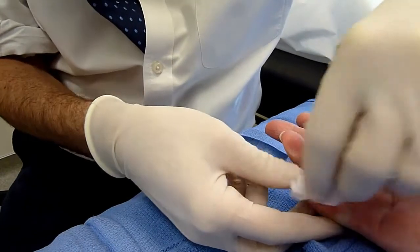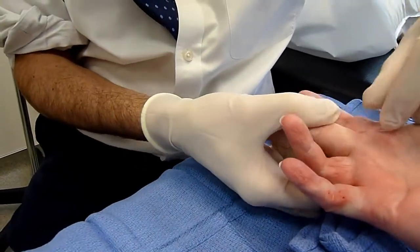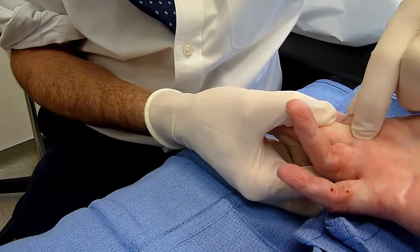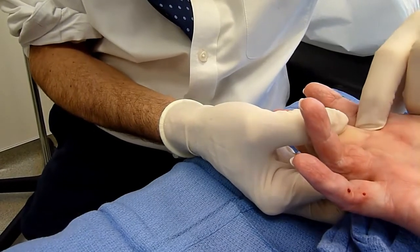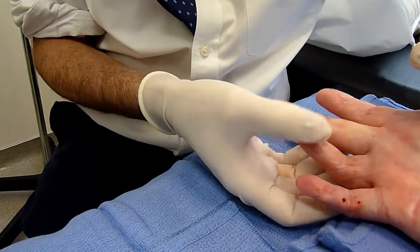So it used to be that you would never use epinephrine in the fingers. It was considered bad for circulation, but the Canadians actually were the ones who showed that it is perfectly fine to use low-dose epinephrine in the digits. So now this one, we're just not going to get as much release on that long finger, because there's not as much to release. Straighten your fingers all the way out again.